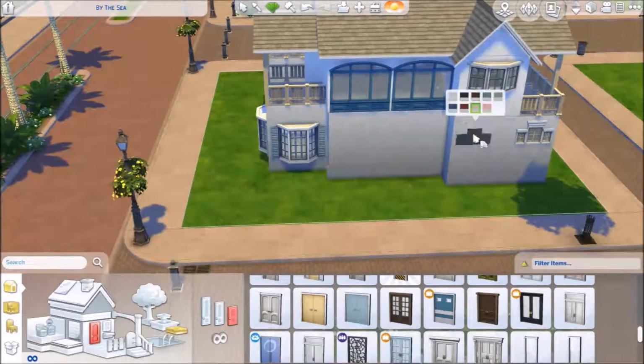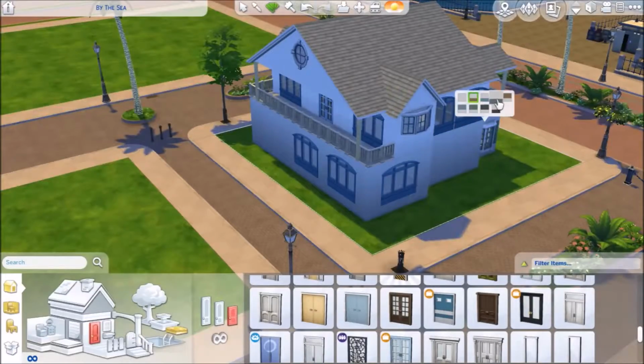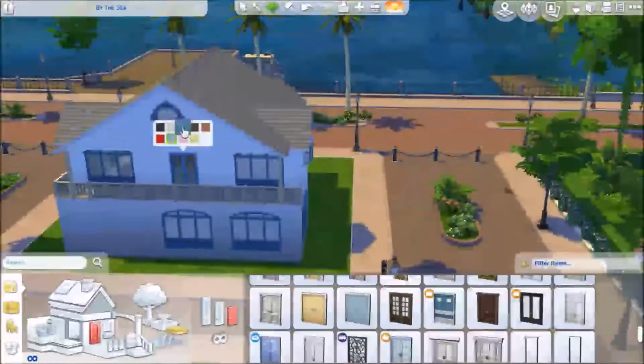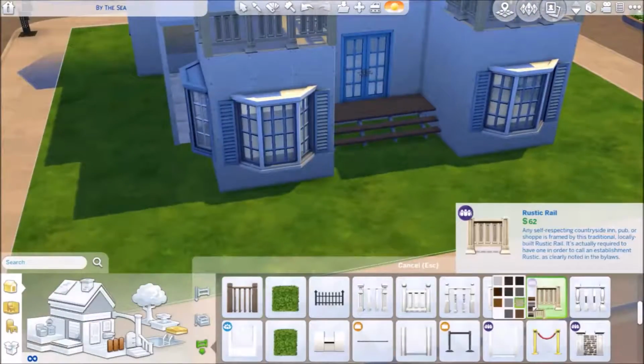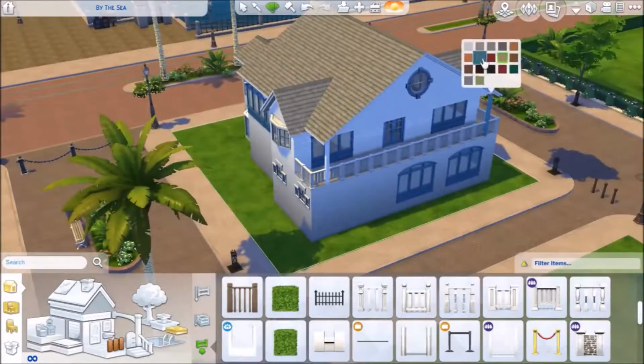She has a lot of books. She's a reader, this one. She's got a lot of bookshelves and a lot of books. And I made it for a painter. She's got easels and stuff, but you know, that's up to you if you want to download it.